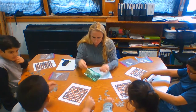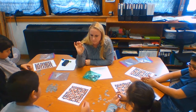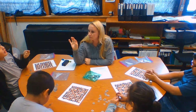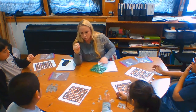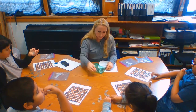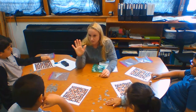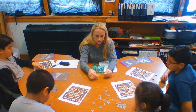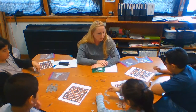Now we talked about this coin. What is this called? It's a nickel. How many pennies do we need to make a nickel? How much was a nickel? 5, Johan. Right. So for one nickel, you need 1, 2, 3, 4, 5. You need 5 pennies to make a nickel.